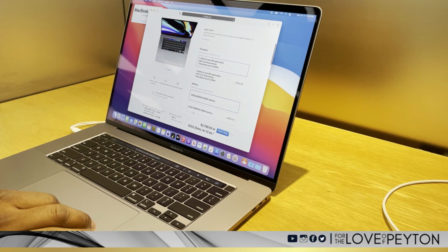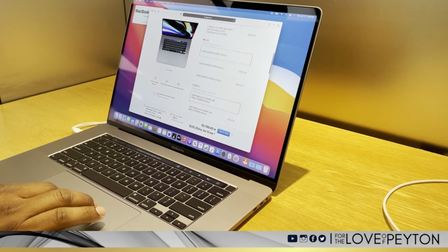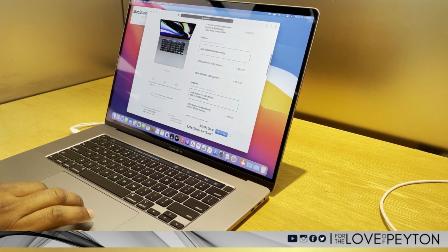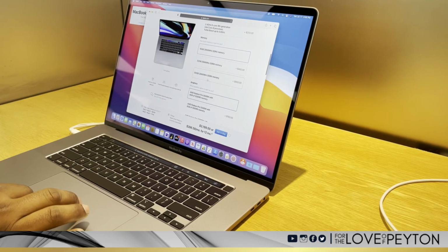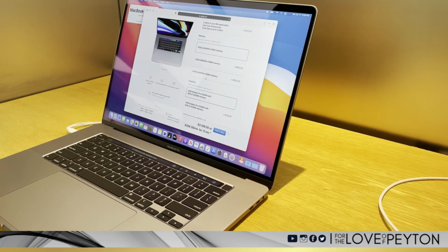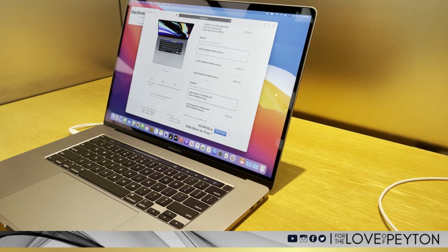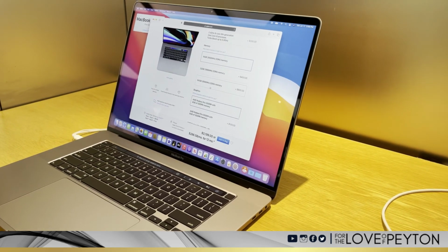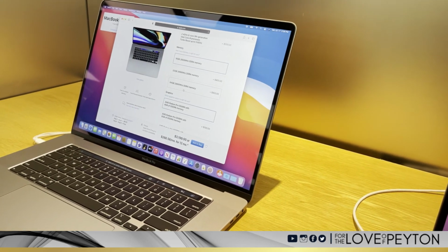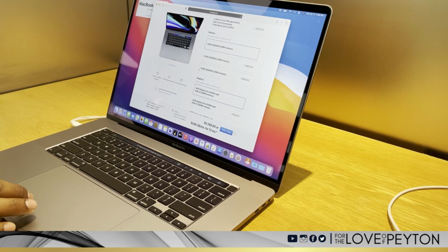If you're looking at this one, this is automatically going to have 1 terabyte of storage. You can upgrade that to 2. You can upgrade your memory from 16 to 32 or 64. So similar to what we were looking at on the 27-inch, there's more options for that because it doesn't have that M1 chip, the processor, which is Apple's chip. This still uses an Intel chip, but the smaller one uses the M1. Okay. So this one has the ability to go from 16 to 32 or 64.